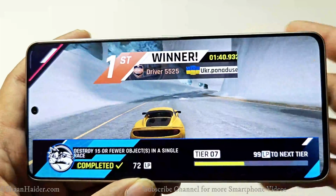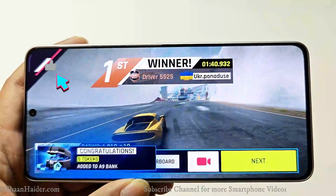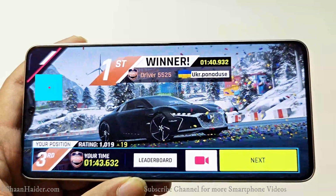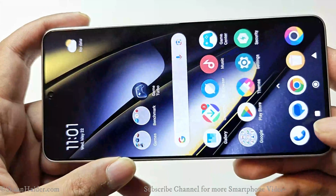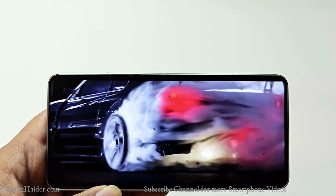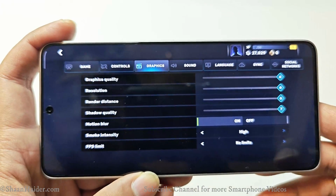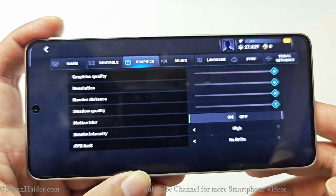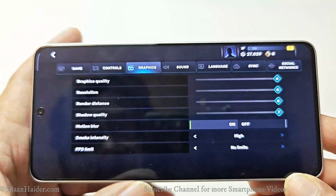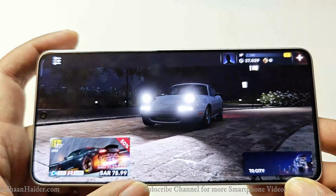So everything was nice and smooth while playing Asphalt 9 on Poco F6. No frame drop, no lagging, and we were getting 60 FPS. So let's close Asphalt 9. Now let's play CarX Street. So here in the graphic setting of CarX Street, you can see we have selected the highest possible graphic setting and FPS limit, and let's see how great the gameplay is going to be.